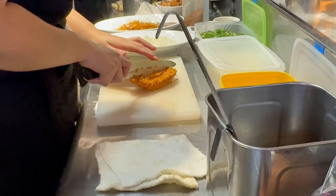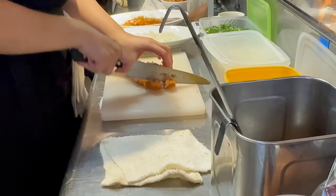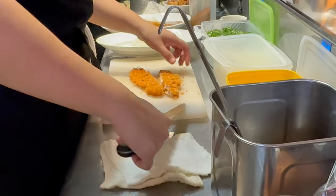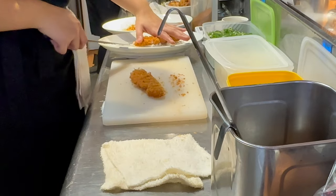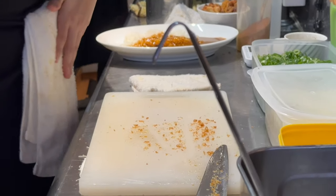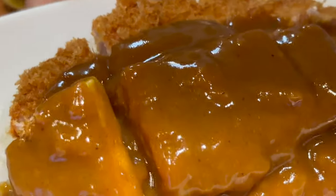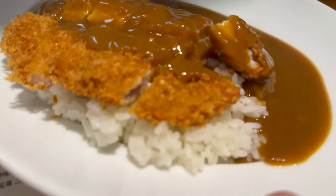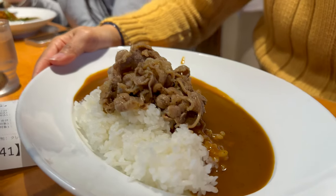The next day, Anne and I grabbed lunch in Namba at a famous Japanese curry house, known as Oratachi no Curry ya Ramen Koji Labo. That's a mouthful. I got the chicken katsu curry, and she got the beef hot pot curry.